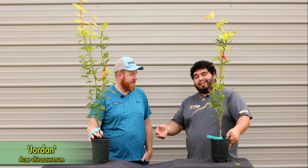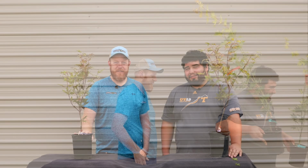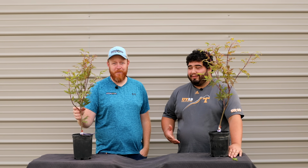Definitely one to add to the shopping cart for sure. Guys, next up, we've got Acer palmatum Fred's Wild Dream. This is probably one of the newer introductions by Talon Buckholtz. Fairly rare. It's one of those new ghosts that just has some outstanding colors. Yeah, it's not a dream because it's right here in reality.